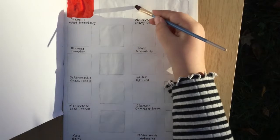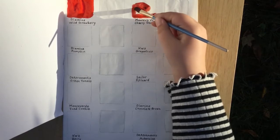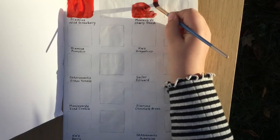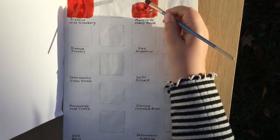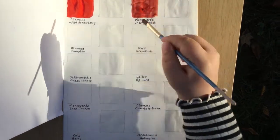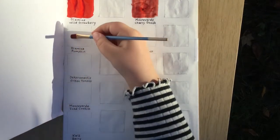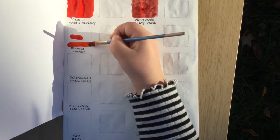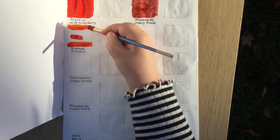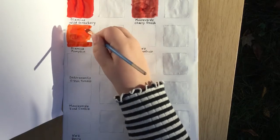Okay. And now we've got Monteverde cherry Danish. Cherry Danish. Yep. What color is this gonna be? Red. Again. And now we have Diamine Pumpkin. I forgot to say this when I was actually doing cherry Danish, but it looks really appetizing. It makes me want to eat the actual cherry Danish. At first this pumpkin looked really red, but now it's starting to get very pumpkin-y.